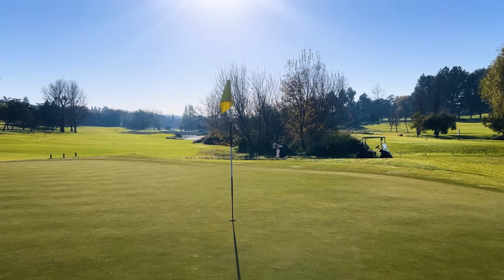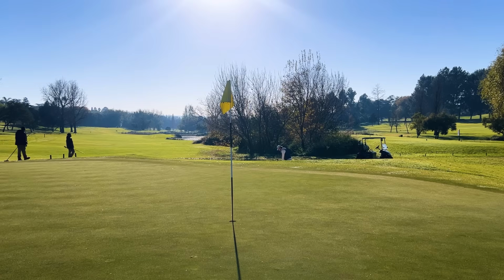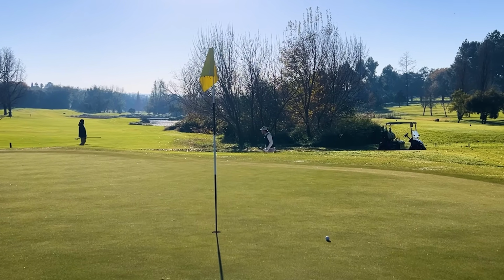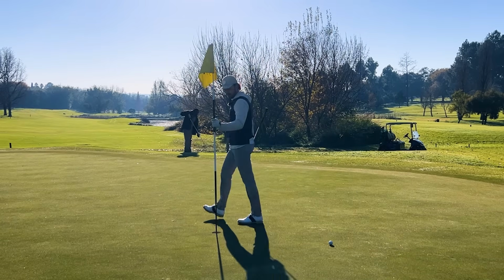Okay, we're on the upslope here, fortunately, so it's not the hardest bunker shot. Just gonna make sure I stay committed. Thank you. Let's just tap this one in and get on to the next.